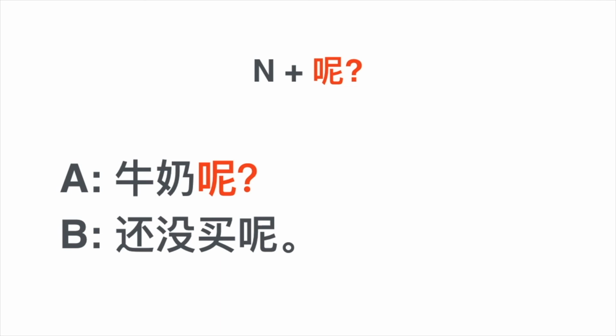Remember, when you use 呢 for emphasis, it's never stressed. 还没买呢。But if 呢 is followed by a question mark, it's always emphasized. 牛奶呢? It's higher, isn't it? 牛奶呢? 还没买呢。Make sure you express this difference in your pronunciation.